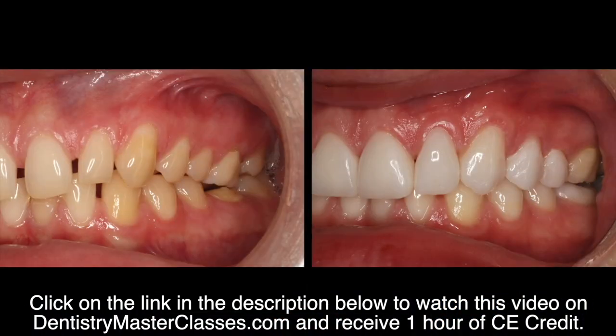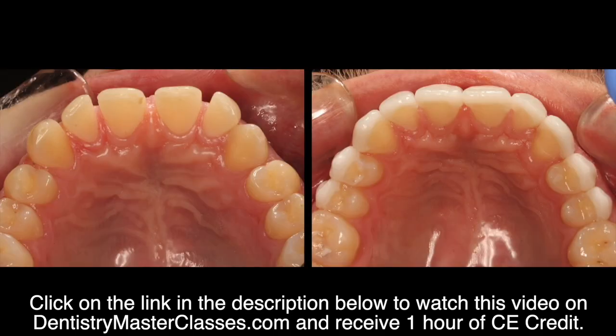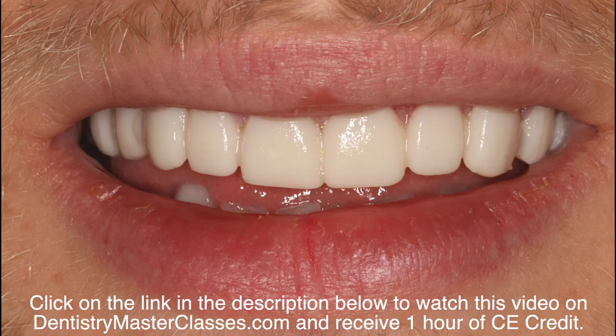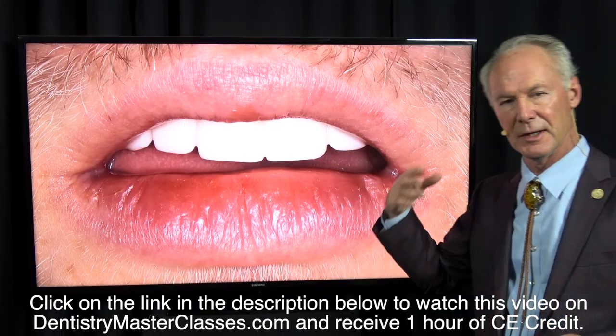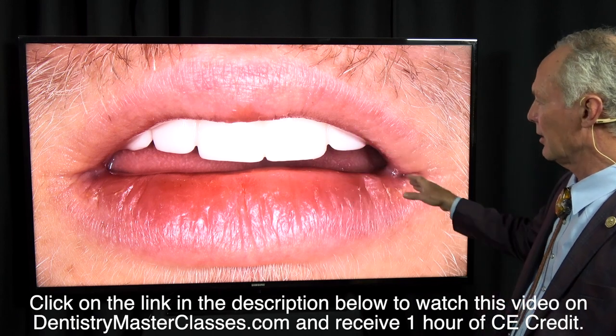Okay, so this is him before and after. His arch alignment was pretty good to begin with. These are the provisional restorations. He's been in these for about a month. This is the lips in repose. You always want some tooth display with lips in repose. Now he's got a moderately arched lip.